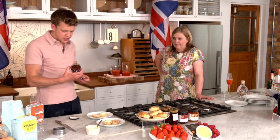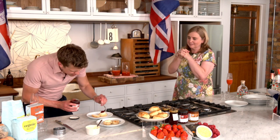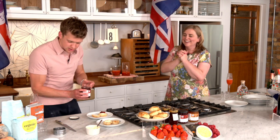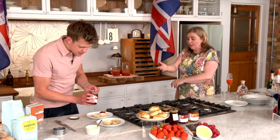Mm, strawberry jam. Always got some of that in the fridge. I've been looking forward to this all day. I mean, tennis is coming up as well. So if anyone's got any plans for tennis this summer, here's your drink. Just look at that. It looks amazing.